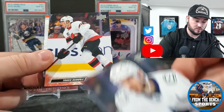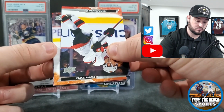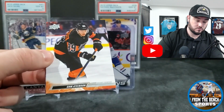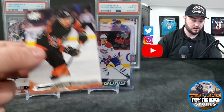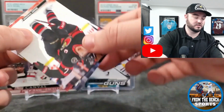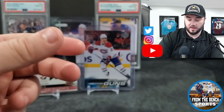Oh yeah, what is this? Okay, just French variant. I thought maybe it was exclusive or something like that. Cam Atkinson in the French variation, Brady Tkachuk, Mark Scheifele, and Devin Taves.